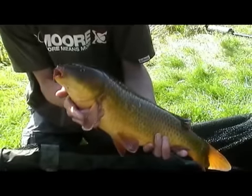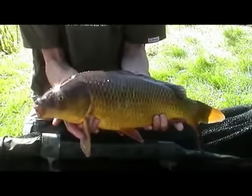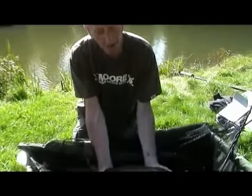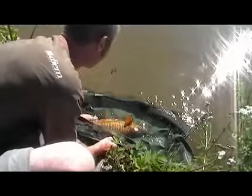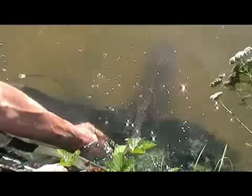In quite good condition, has a couple of hook marks in its mouth. It fought really well for a little fish. It's a run that came right out of the blue. It's way too hot really for fishing today. Hopefully we'll have a few in the evening. Let's put this fish back. And off she goes.